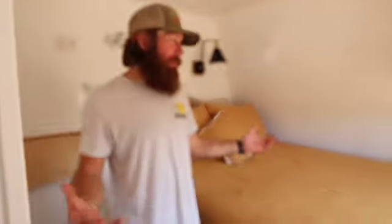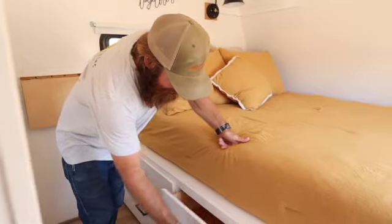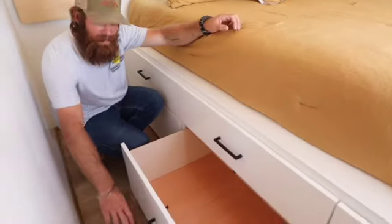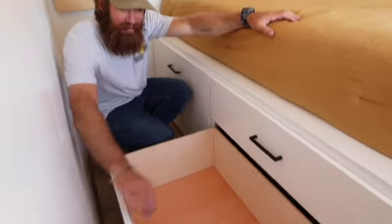Now to the master bedroom, where the magic happens. No, this is not MTV Cribs. Yeah, but we added each drawer for both of them. Two drawers for each of them. Yeah, and everything. Nice. I hope it's good.